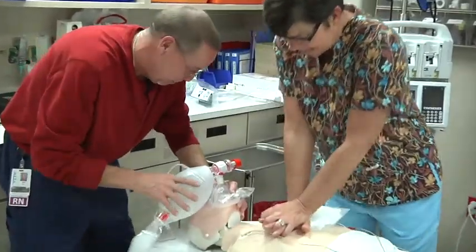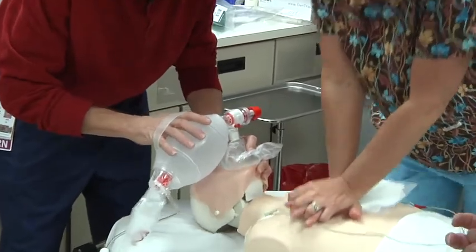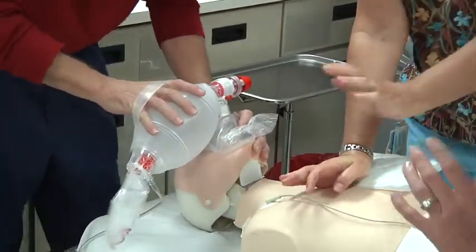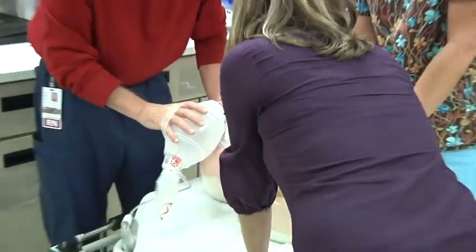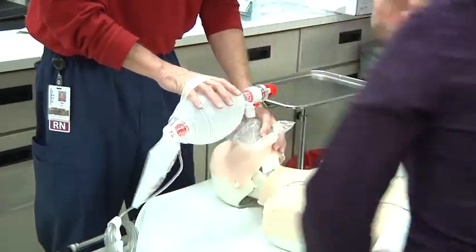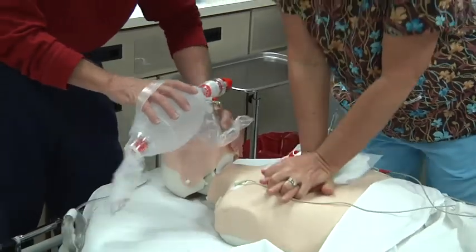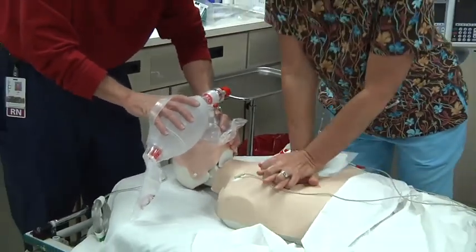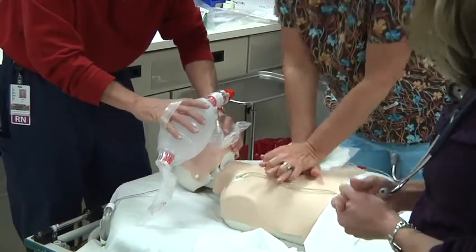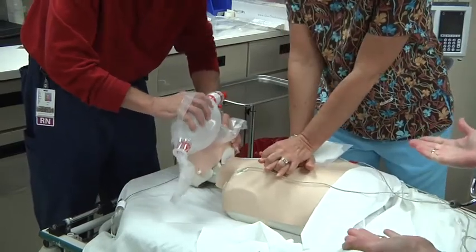So now we're doing CPR on the patient, and Jim is bagging the patient because he's not breathing on his own. Okay, let's do a pulse check on the patient. I don't feel a pulse. Continue CPR. And then another nurse will be getting some other equipment, and they will be giving him medications through his IV line to try and resuscitate him with epinephrine.